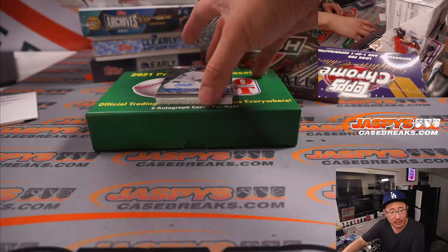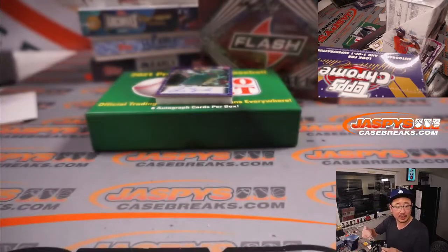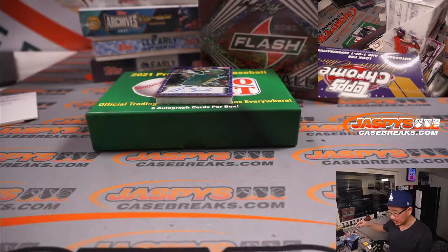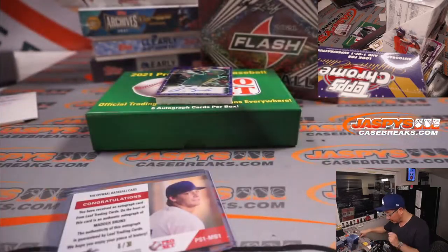I think this guy's also a Dodger. Maddox Bruns. Yeah, he's a Dodger. Almost a top 12 prospect. Top 10 prospect. He's 12, according to MLB.com. 6 out of 30.